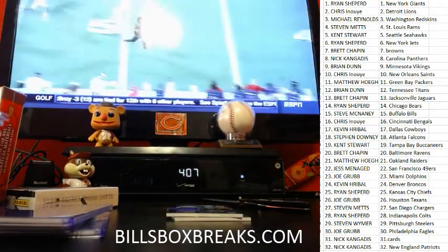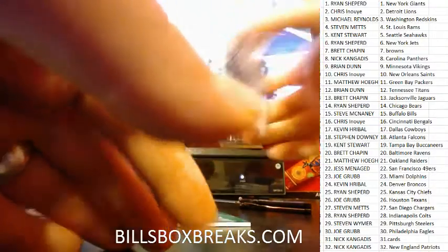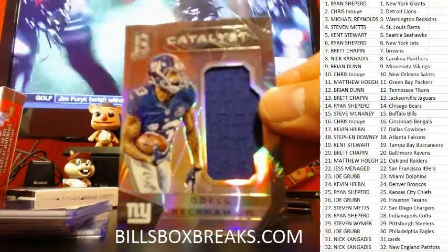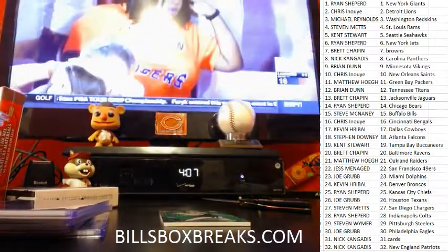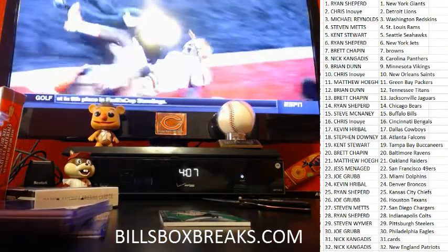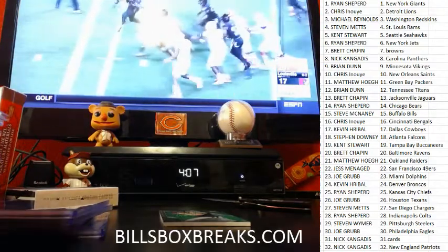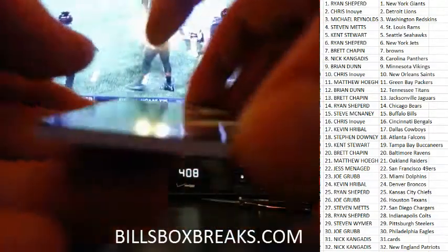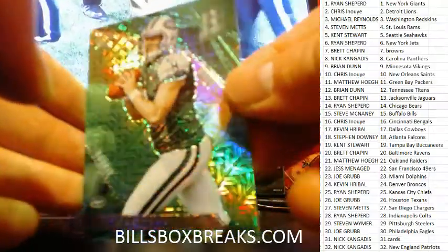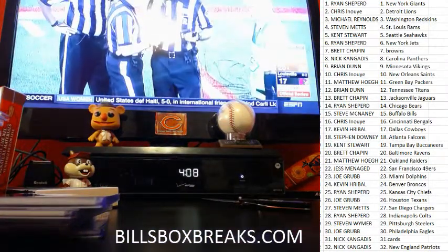Two cards left. I do what I can do when I can do it. And I do it. Odell Beckham Jr., Jumbo Jersey. Out of 199. For the Giants. And last card. Bryce Petty, Green Variation Rookie Short Print. For the Jets. And that's 25 out of 25.